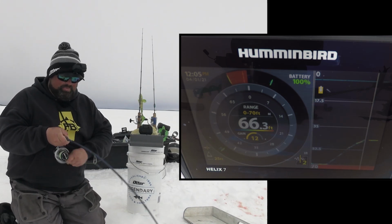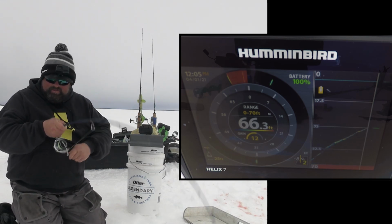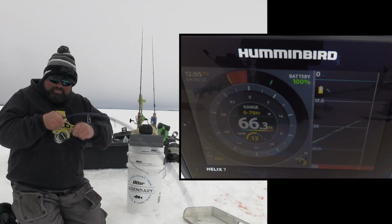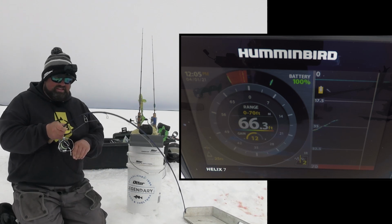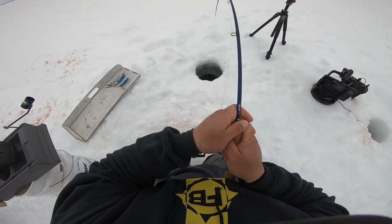I worked with him for a little bit. It's definitely a good fish. I don't know how big, but definitely good. Unreal. I worked with him for quite a while. Had him up a couple times, back down. I thought he had it once on the bottom and didn't hook up. Got him to eat again. 12:05, 3 hours in, we hook into our first decent fish.